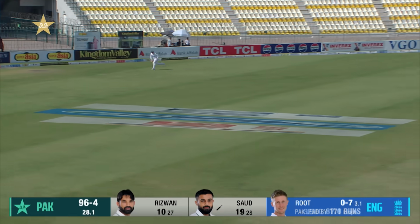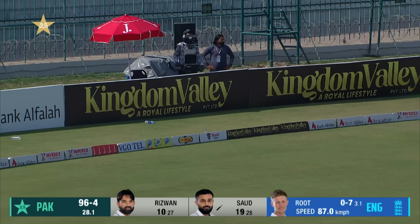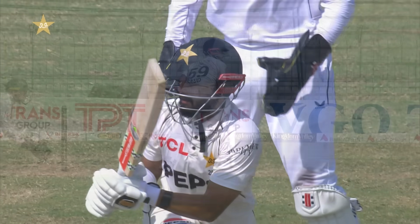So immediately it's a sweep. And it's a powerfully struck sweep. Beautiful from Saud. Brings up the 100 for Pakistan. Well, it is the go-to shot of the entire match, isn't it? From those that play it well, it's been very productive.